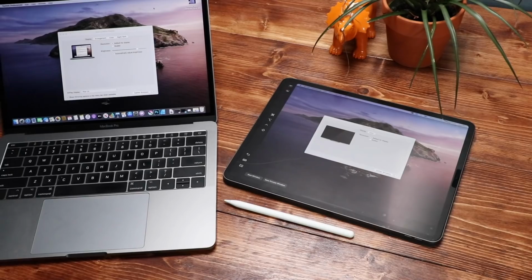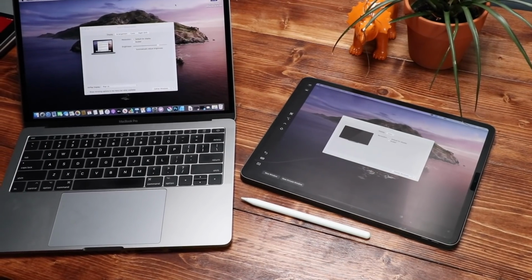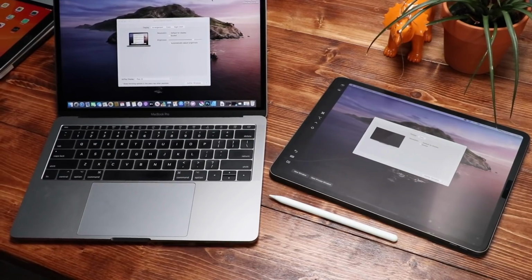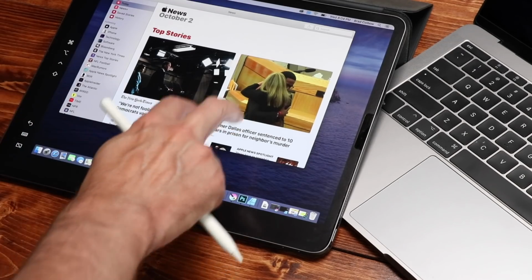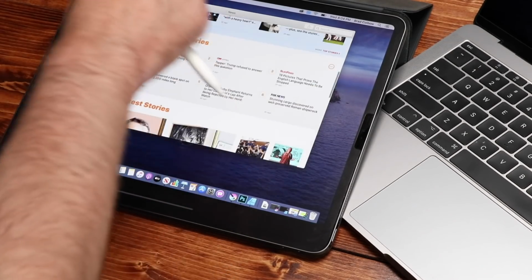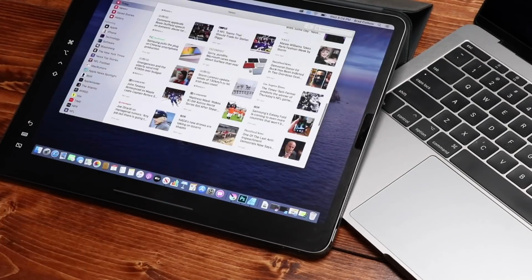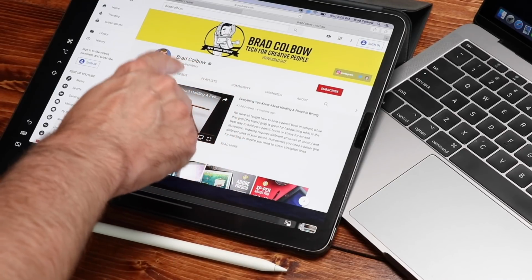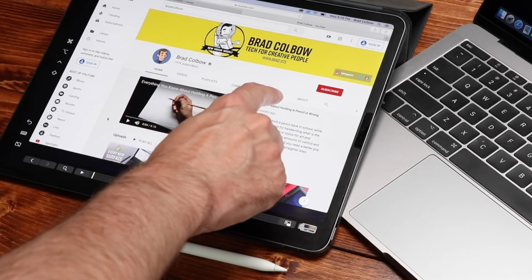My opinion became more cemented into place with the release of Sidecar last year. I thought this might be an opportunity for Apple to sneak some touchscreen support into the Mac ecosystem, but it wasn't. Touch was used in only a very rare case, like pinching and zooming in Photoshop. Otherwise, you had to use the Apple Pencil, but that was only supported in a handful of apps. Sidecar made it clear Apple was not going to make the Mac a touch interface.